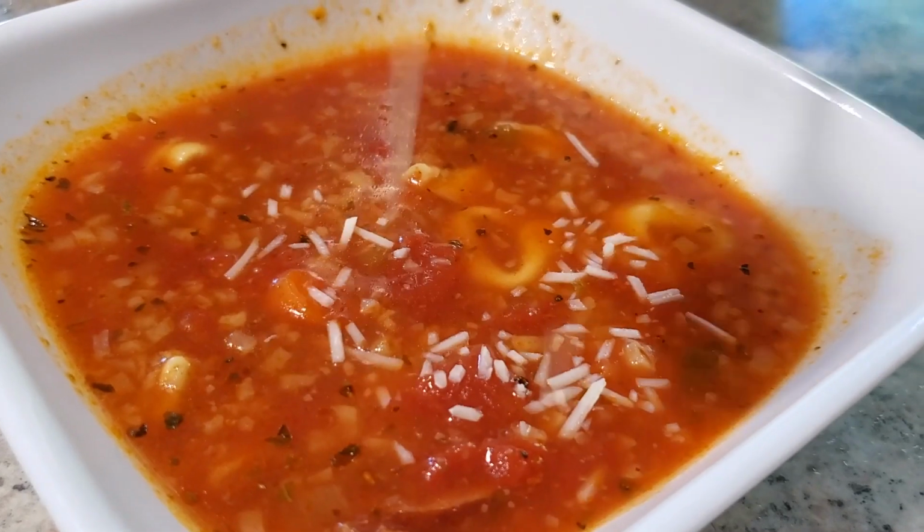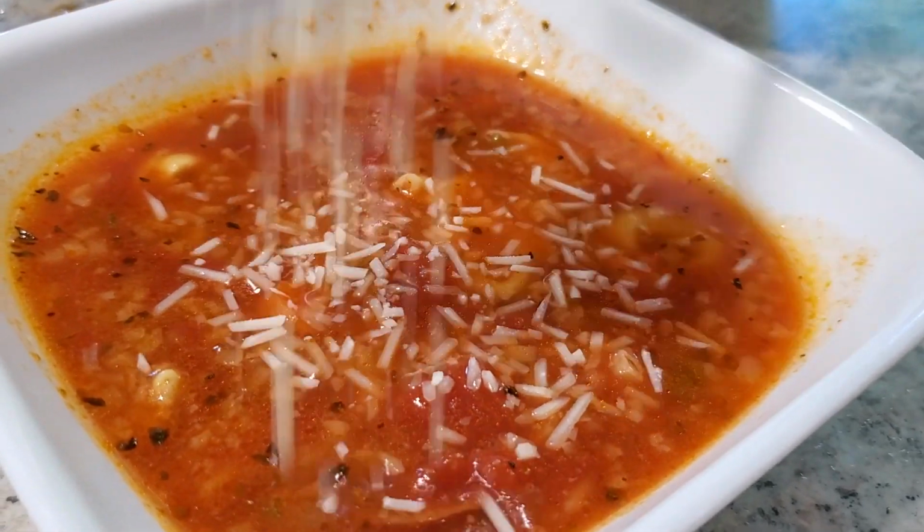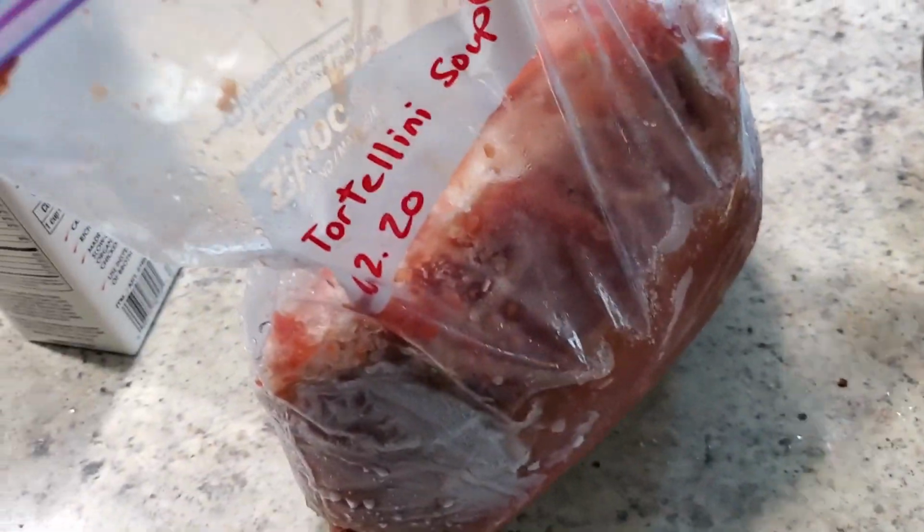And this is a tortellini soup, a dump and go recipe in an Instant Pot. So total lifesaver, 45 minutes. It's gonna cook in here, and we'll have dinner, and it won't be 8:30 at night. So here we go. This one is called Tortellini Soup.